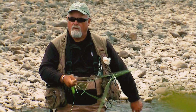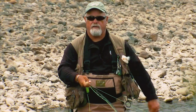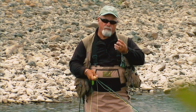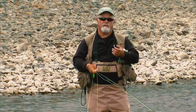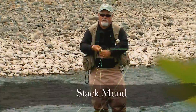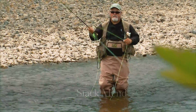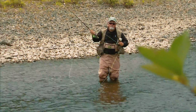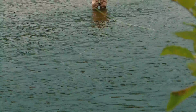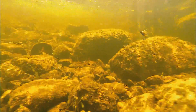Now, what we have to do, because the regulations dictate we can't use any weight to get our fly down, in order for me to get the fly down, I got to use mending techniques. And one mending technique that we use is called a stack mend. It's done like this. I cast my line across the water. When it lands, I mend upstream, and I mend again, and again, and I'm letting line out as I go. The hook will sink to the bottom, and then I swing it to where I feel the fish are.